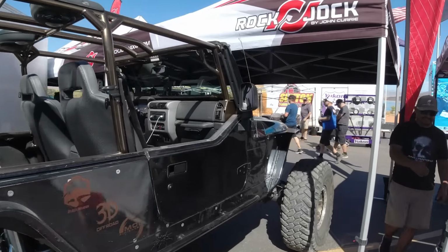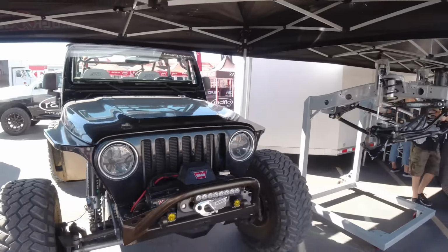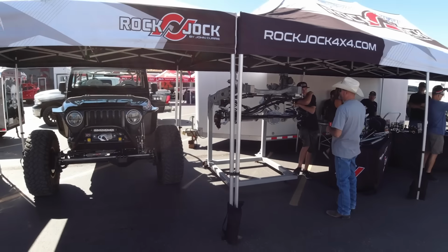So I decided to run with Rock Jock today. We left the LJ behind at the vendor show, put it in Rock Jock's booth for the day. We had some issues with it yesterday. It's still stuck in four low. So I figured instead of bringing it out here and having potential heating issues or other things that could go wrong, just hop in with a friend and enjoy the trail.